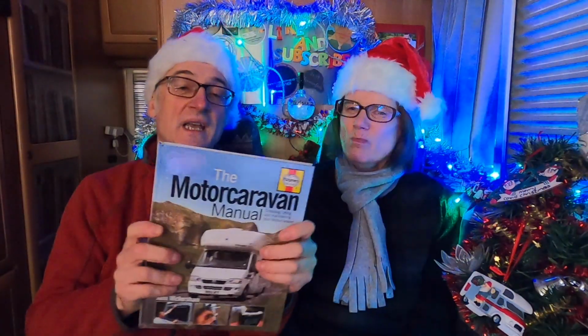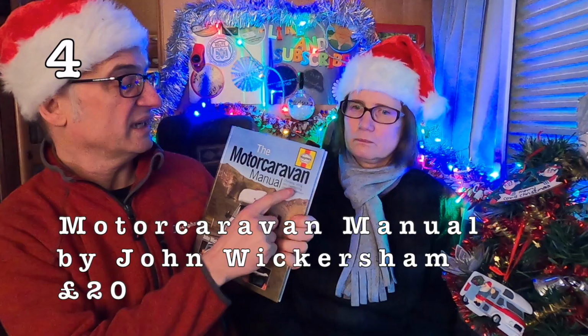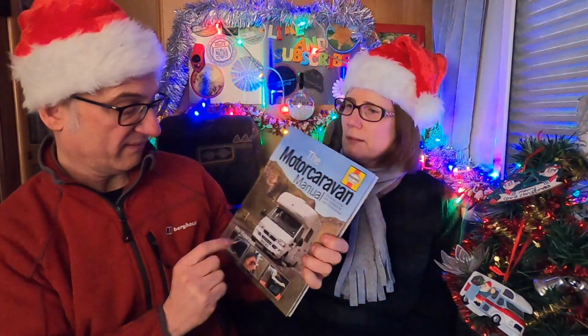Our next Christmas present is another book. That was quite a long time ago, wasn't it? I bought this ages ago, and most of my knowledge, I think, came from this book. It's called The Motor Caravan Manual, Choosing, Using and Maintaining Your Motor Caravan.